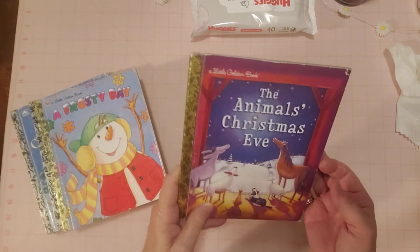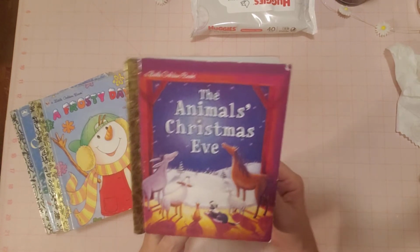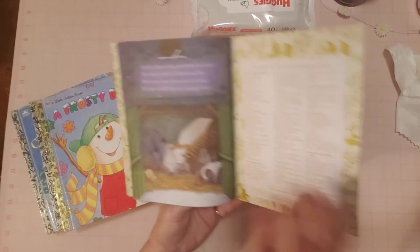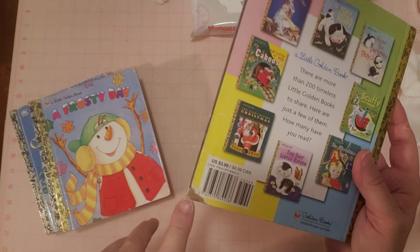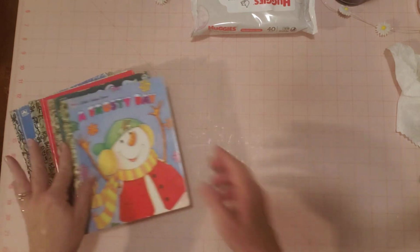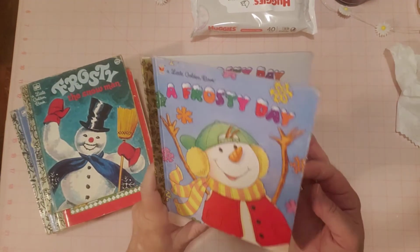Okay, Animals Christmas Eve. This one looks almost brand new. It's got a little bit of wear there. No name, no writing in here. Looks good. There's just a little bit of wear here on the corner too, right there. That's Animals Christmas Eve. A Frosty Day. This is a cute one.